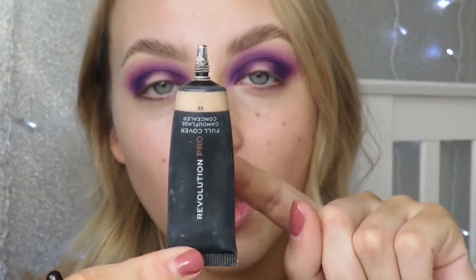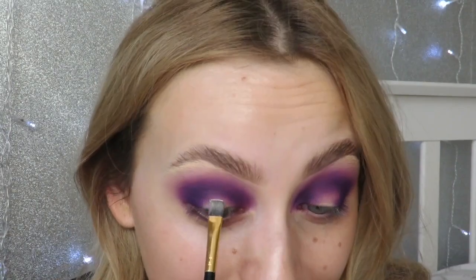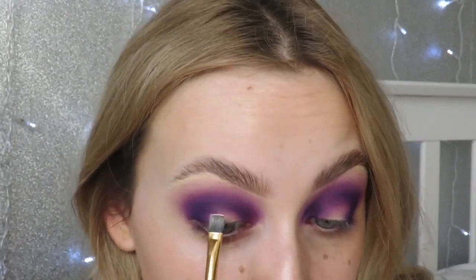I'm just going to use my Revolution Pro Camouflage Concealer. I've got this in the shade C2. This is actually a really good full coverage concealer. So with a halo eye, I just kind of wing it. There's no real way I do it. I just kind of guess where the centre is and then go up to my crease.